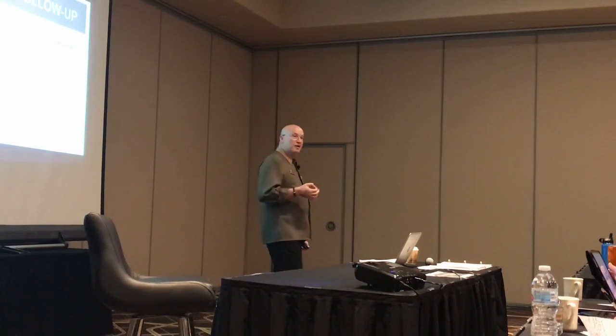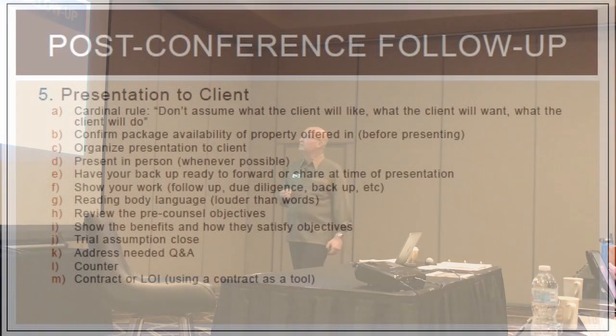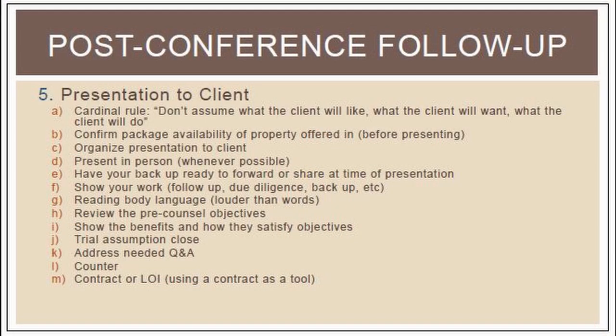So they saw the benefit, and Ken learned a valuable lesson that day. So back to the first thing, don't assume what the client's gonna like. You bring them everything. That's your job. Your job is to get proposals, go back to your client, present that, help them, nurture them, break it down, keep it simple, help them make the right decision, okay?